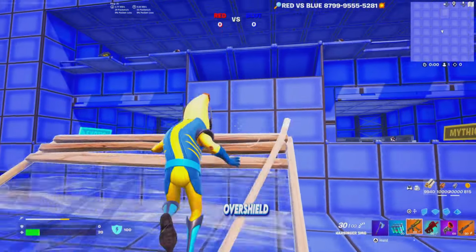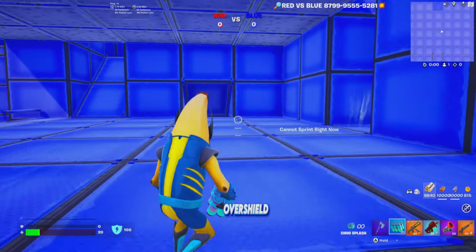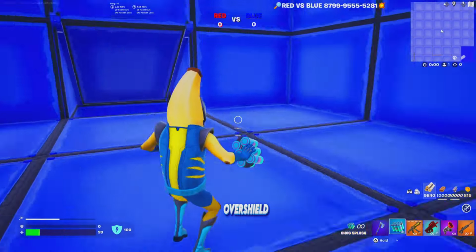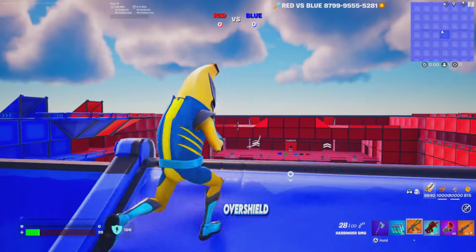And then there's one more thing, let me show you guys real quick. You guys can go up these boosts. This thing boosts you up, as you see. And then you could even get the high ground advantage against your enemy team, as you see right here. You can easily get some eliminations.